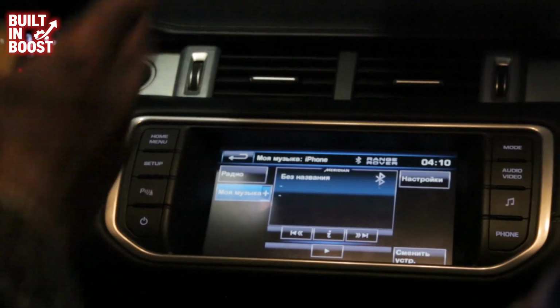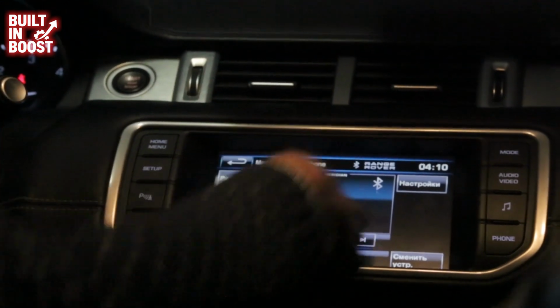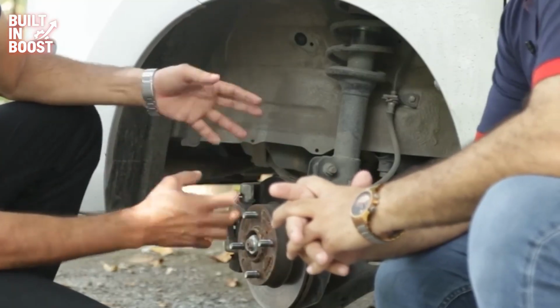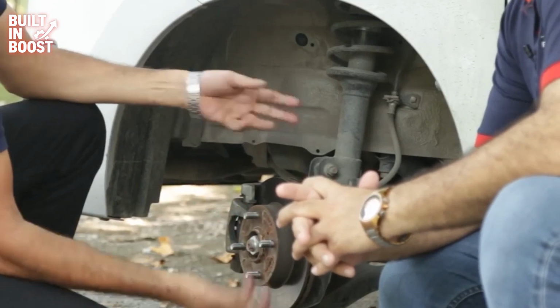So next time you hear something off, even if it's subtle, don't just turn up the radio. Get it looked at. Suspension repairs aren't always cheap, but catching them early is almost always easier than waiting until it shows up on a failed inspection report.